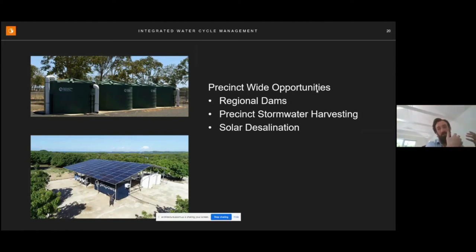So we're talking about taking water from a precinct and storing it in large-scale tanks. The top image on the left shows large precinct-wide stormwater tanks, where you can store the water, take it to a treatment plant, and then reticulate it back through the potable. The bottom one is solar desalination, which is a relatively new technology in Australia.